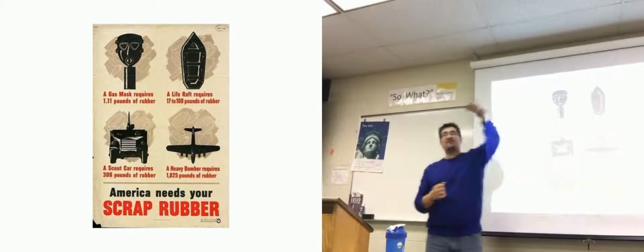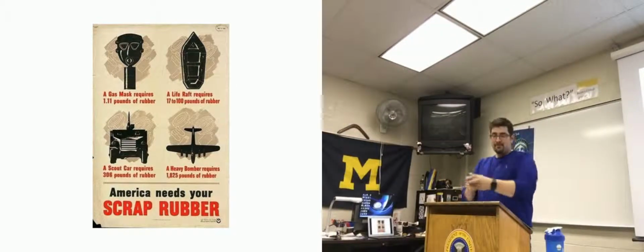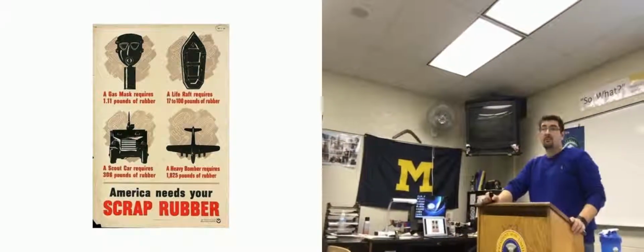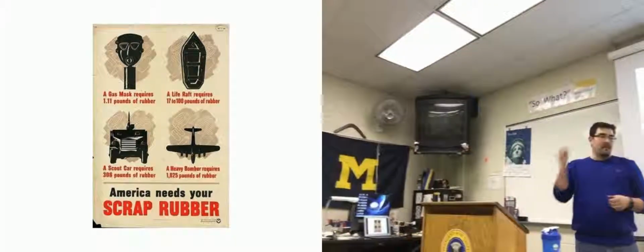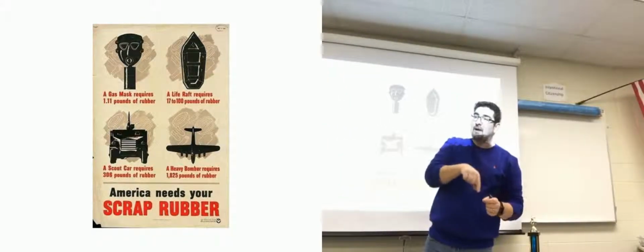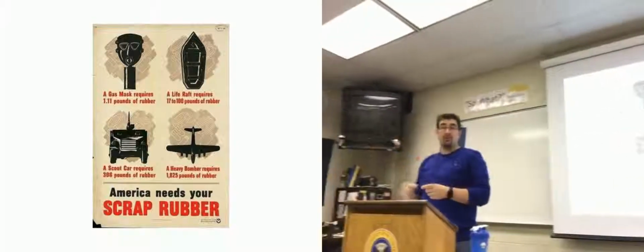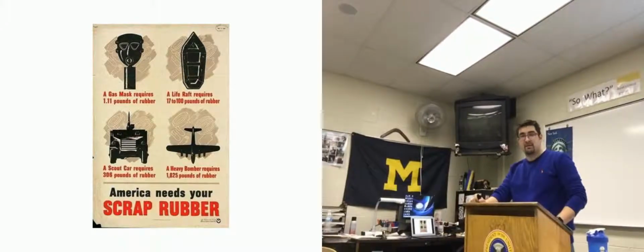But then we have scientists and researchers in the United States working on synthetic rubber, making fake rubber, essentially, that can do the same thing the real stuff can do, but we don't need Southeast Asia to do it. By 1944, American researchers and industry have now produced more synthetic rubber than the world was previously producing real rubber. And again, this is production that the Axis powers can't compete with.